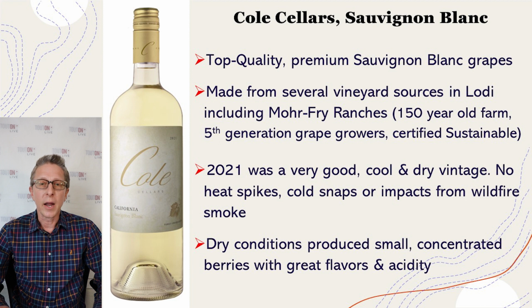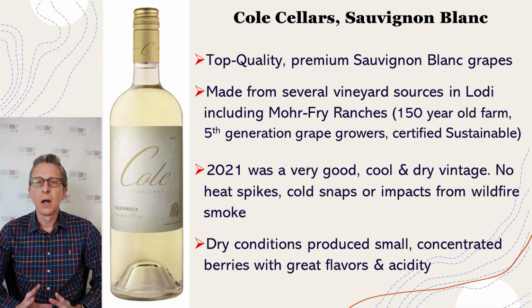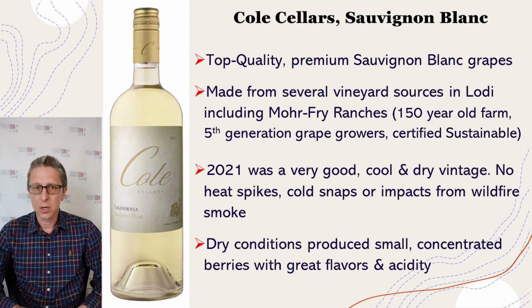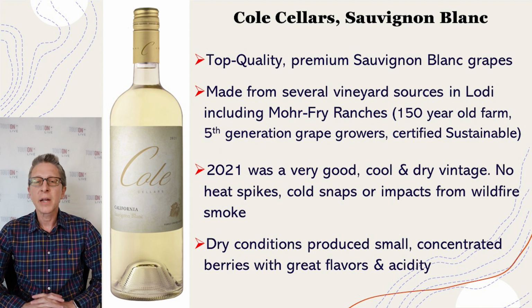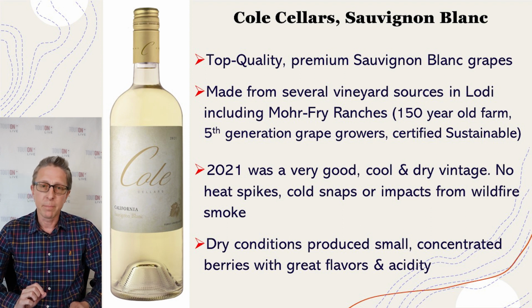2021 was also a fantastic vintage, so very consistent, very good quality, cool, dry conditions, no heat waves, no cold snaps or frost, and no impacts from any wildfire, smoke, or issues there. The conditions were very dry throughout the vintage, which made for very small, concentrated berries. And that's very important because it gives you a lot of concentration and great flavors and acidity in the final wine.